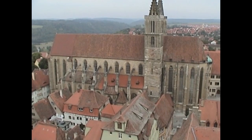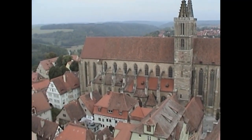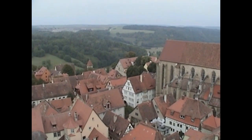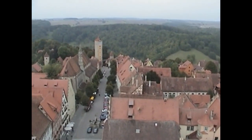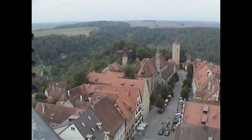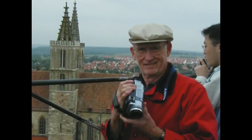We're up on the top of a tower, which is the highest point in the city, looking down. That's St. James Cathedral there. And around over here would be the Tauber River Valley. That's the promontory on which the castle once stood, but has not been there for a long time. Here we are up on top, enjoying the view.